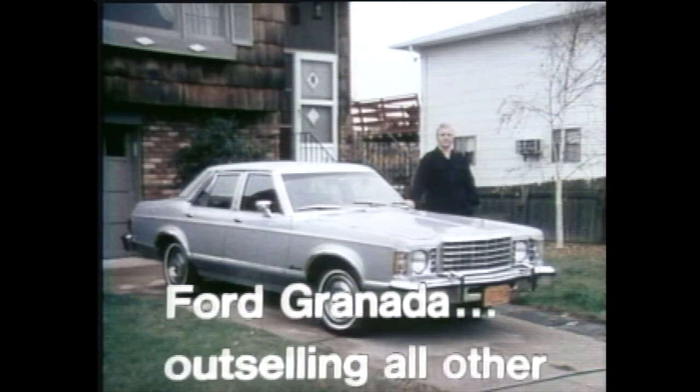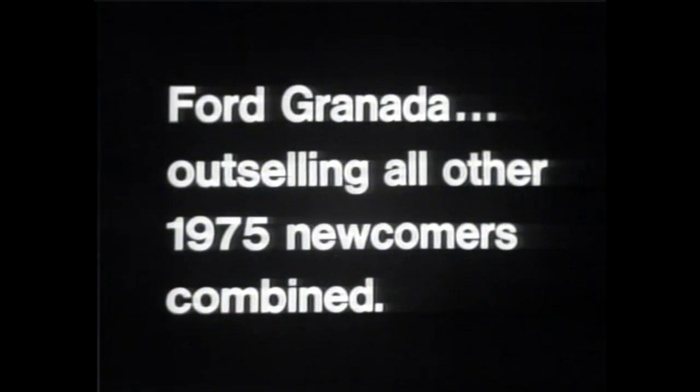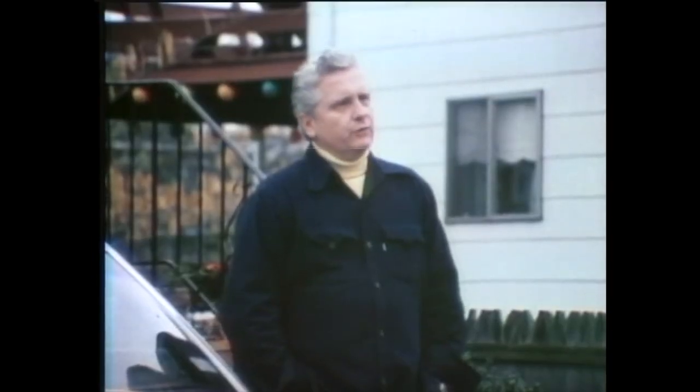Want value? See Ford Granada, outselling all other 1975 newcomers combined. At your local Ford dealer, look close and compare. And the styling has it over all the others.